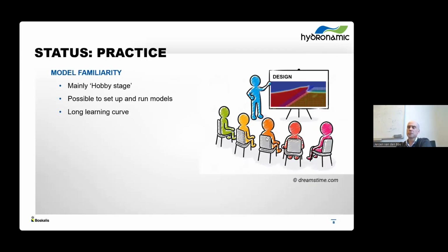But now let's move on to the practical side, where I work. So this kind of thing, where somebody just says, well, let's talk about the design for this project, and I've run a numerical model, let's draw some conclusions from it. I don't see that happening yet.